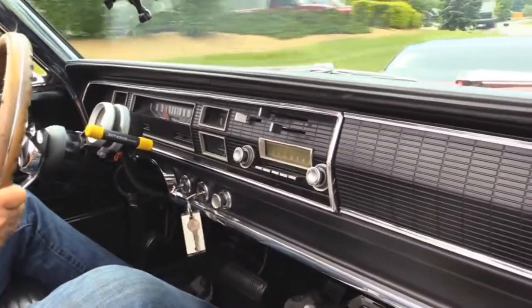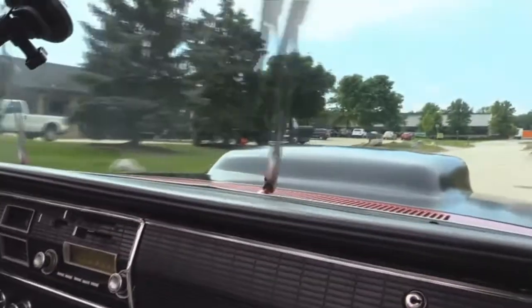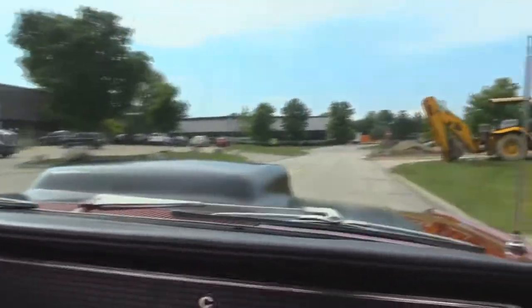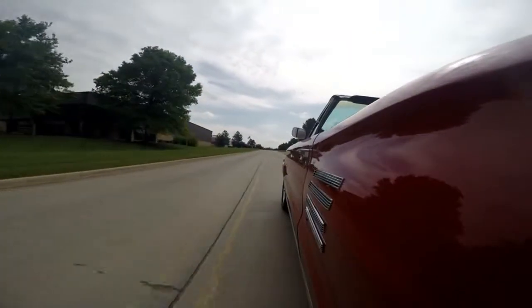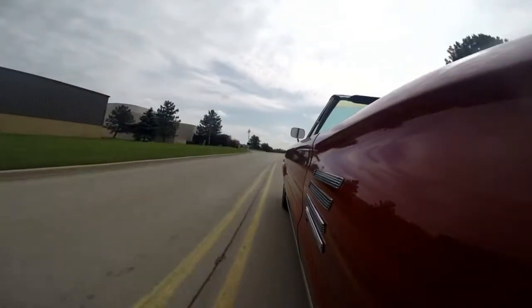Here on the dash, I got the speedo working, the tachs working, the electric top works. Let's see if I can find the windshield wipers. Looks like the windshield wipers are wiping. Horn's blowing. And I tell you one thing that I do know works really good is the accelerator. Watch this. Accelerator works.